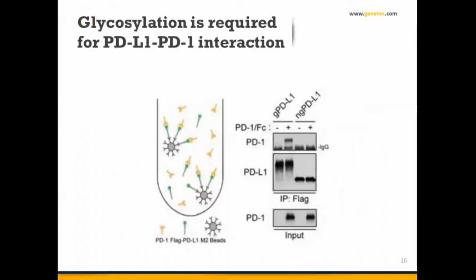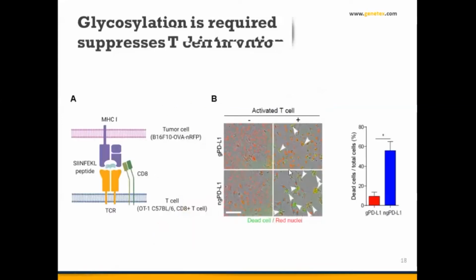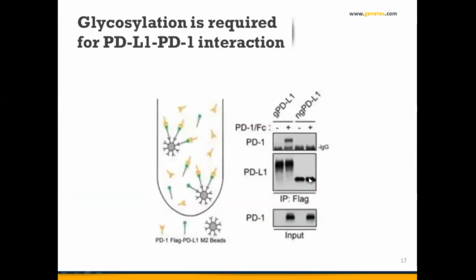It is known that PD-L1 is important to interact with PD-1 on the cell surface. The first experiment we did was a co-immunoprecipitation, putting PD-L1 and PD-1 together in a tube, and then pulling down the glycosylated or non-glycosylated PD-L1. What we found is that only the glycosylated PD-L1 has a strong interaction with PD-1, whereas PD-L1 lacking the glycan structure does not interact with PD-1.